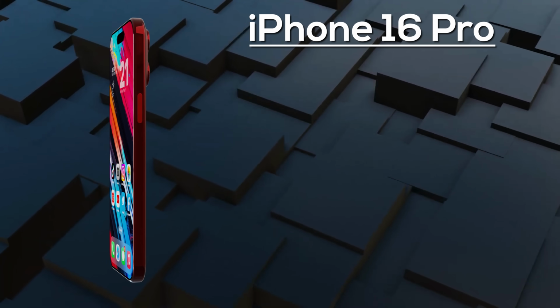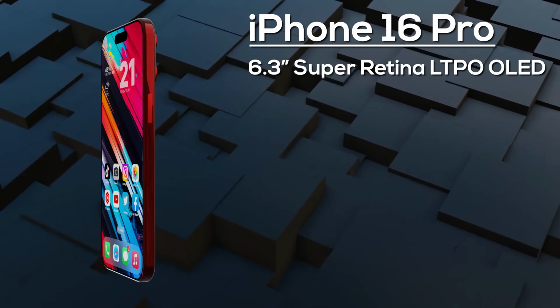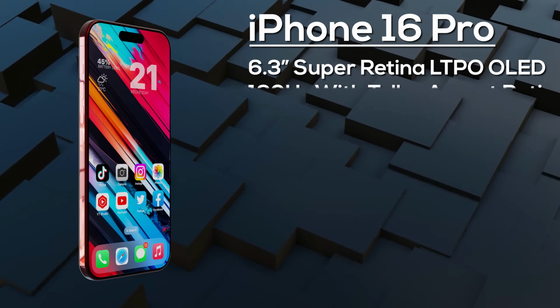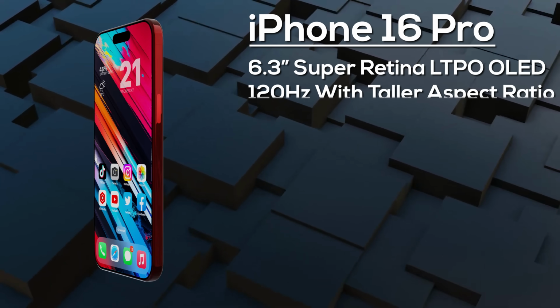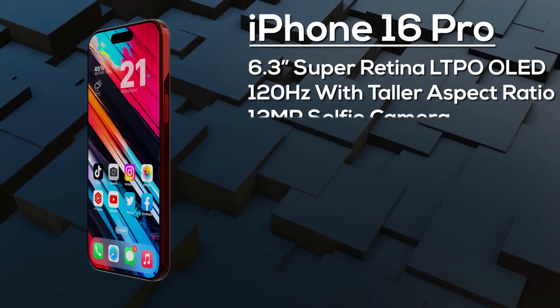Next up, we've got the iPhone 16 Pro. Now the iPhone 16 Pro has a 6.3-inch 120Hz LTPO OLED display. It's got a taller aspect ratio than its predecessor, and the Pro is protected by Ceramic Shield 3.